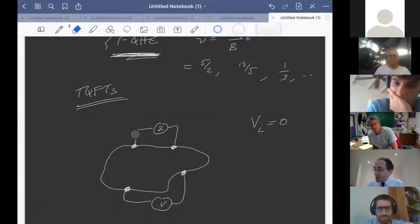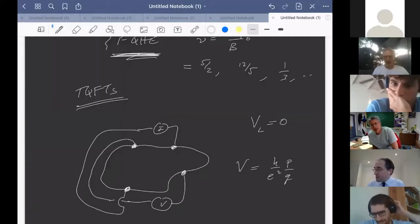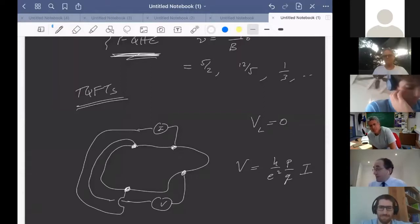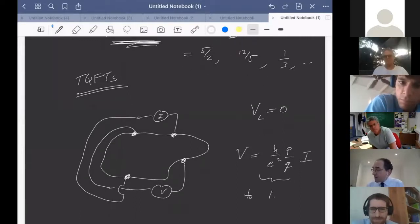However, you can change the experiment a little bit by topologically crossing the leads. So you can make this lead go like this, and this one goes under, and then connect like this. So we have crossed leads. And if you do the experiment this way, the voltage you measure is h over e squared, times a ratio of small integers, times the current that you flow. And this result comes out precise to one part in 10 to the 10.